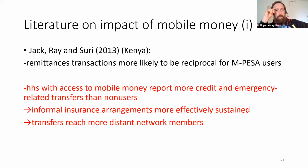Briefly on the impact of mobile money, there are two well-known papers on this by Jack and Suri, again on Kenya data because it makes sense. It's a large market, so there are plenty of observations. They find that it's good for informal insurance. They become more sustained and better suited to deal with shocks. And transfers are made between members who are more distant.